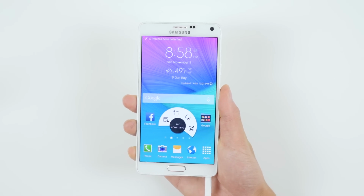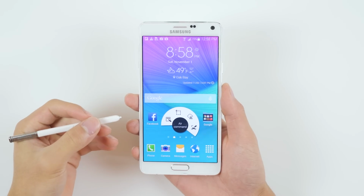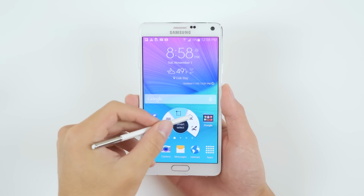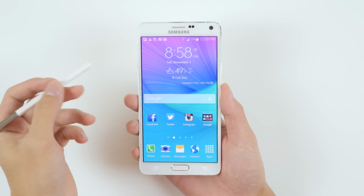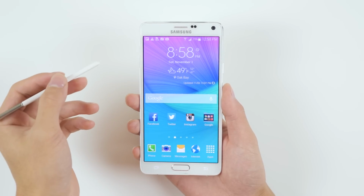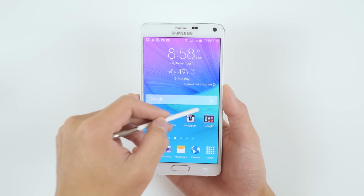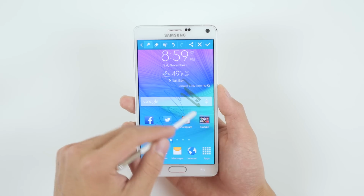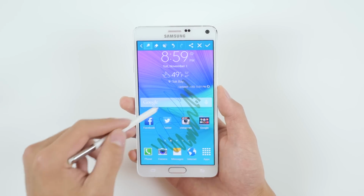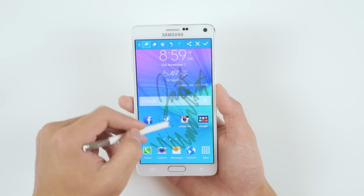But a few of them I like to use a lot is the screenshot modes. Personally, I don't use Action Memo at all, but one that I like to use is just being able to select a portion of your screen and share it very easily. And the rest I don't use too much, aside from being able to take a screenshot for wherever you are and annotate it and just draw over it. So I do have quite a bit of fun with those two, and those are the two features in the S Pen I primarily use.